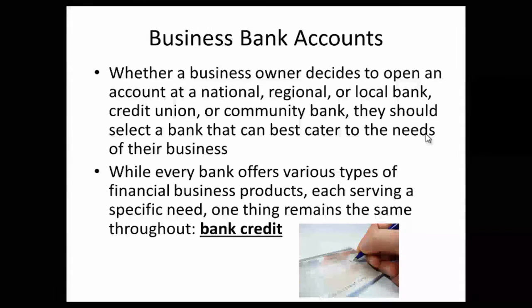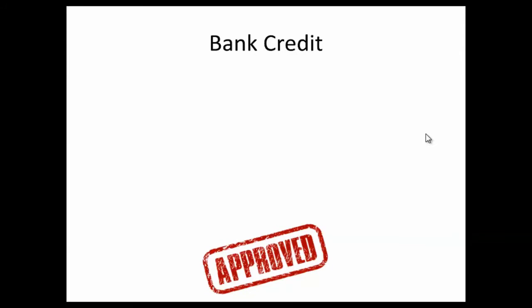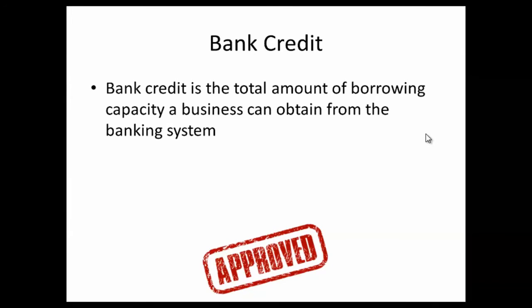While every bank offers various types of financial products, each serving a specific need, one thing remains the same: bank credit. These different bank institutions have different niches and strengths. Some are good with business, some are better with personal. But the one thing they all consistently have, which you may never know about because they'll never tell you, is bank credit. It's completely consistent in the banking industry.